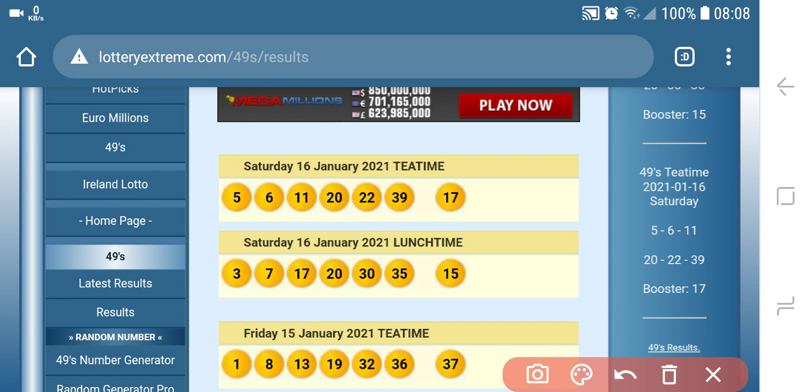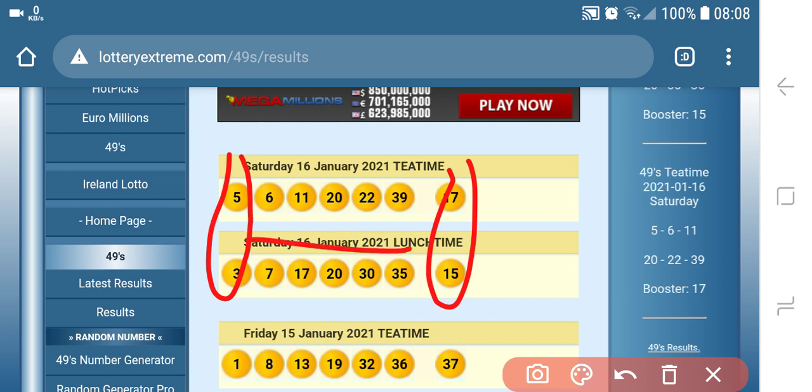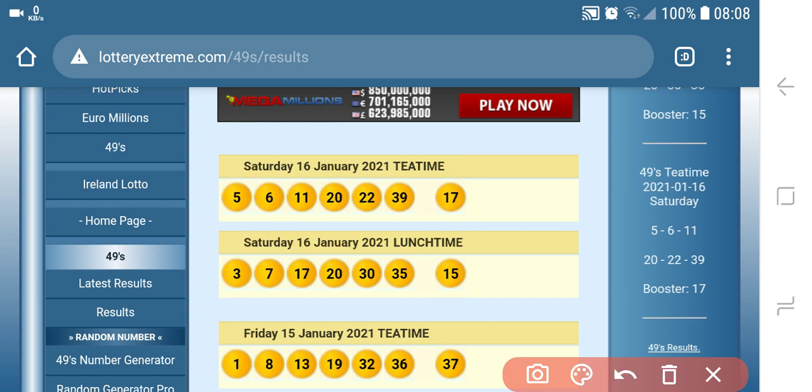As I told you guys before, you have to repeat numbers when we use a strategy. You have to repeat. Especially when I didn't share a new video, it means you have to repeat the numbers for the last predictions. Here are the numbers we predicted on our last UK 49's video.